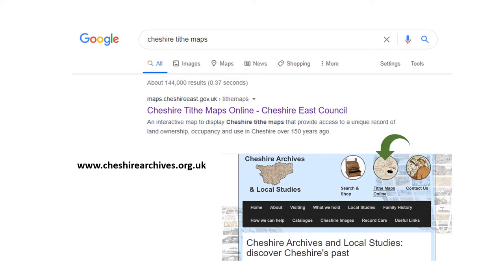You might prefer to put your postcode in the search box and just get going. You can do that, have a play. If you like, open another window in your browser and open up Tithe Maps Online from a quick Google search or the button on our website.